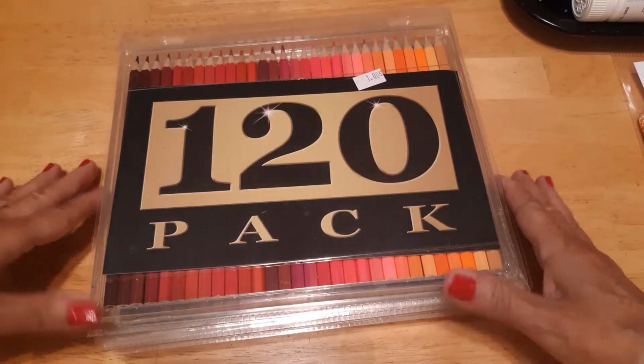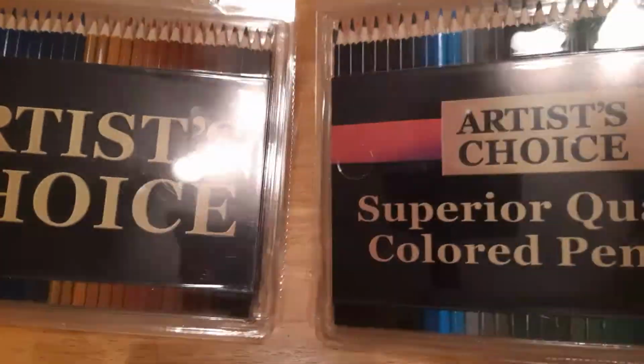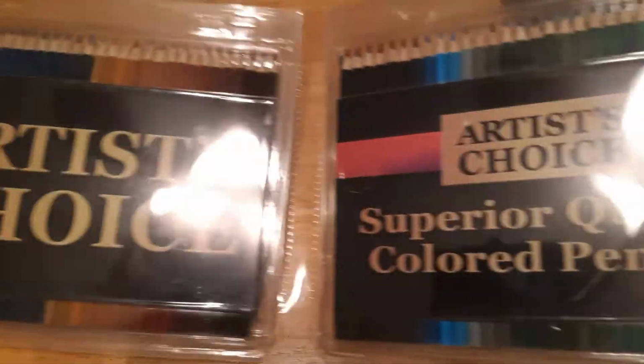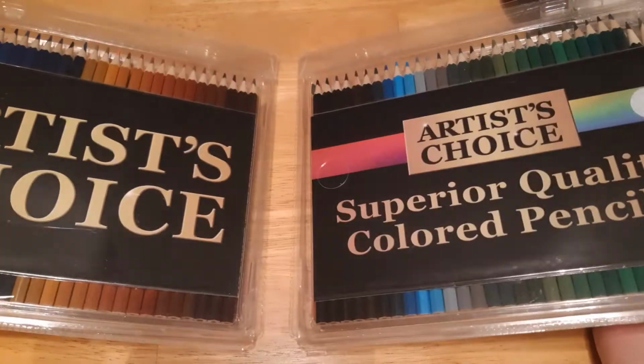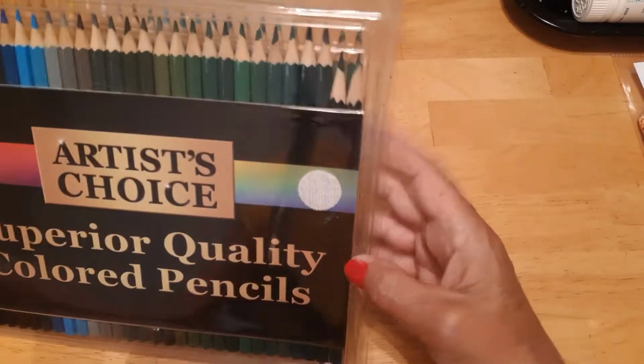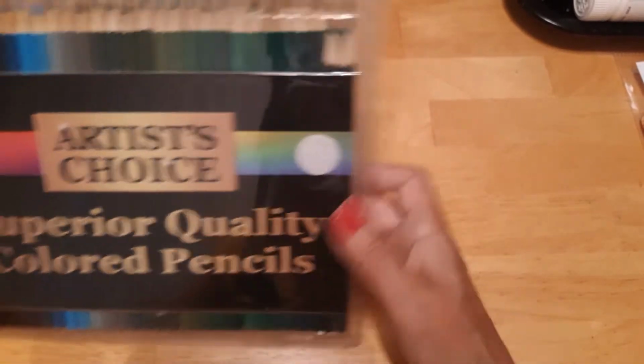And this will come back into play in a minute, because the last thing I got, I saved the best for last, was this set of 120 colored pencils. So this is an artist choice set. Every pencil is here and accounted for. It's a 120 set, and there were only 2 that seemed to have been used a bit.